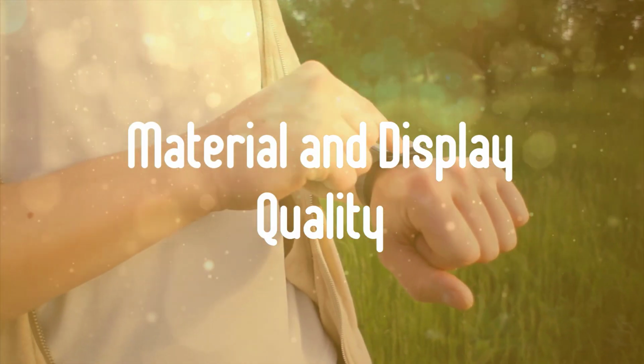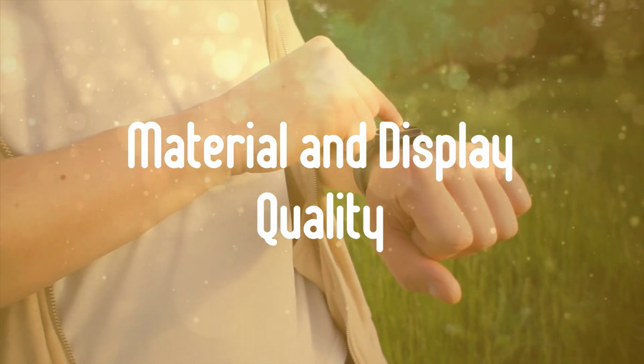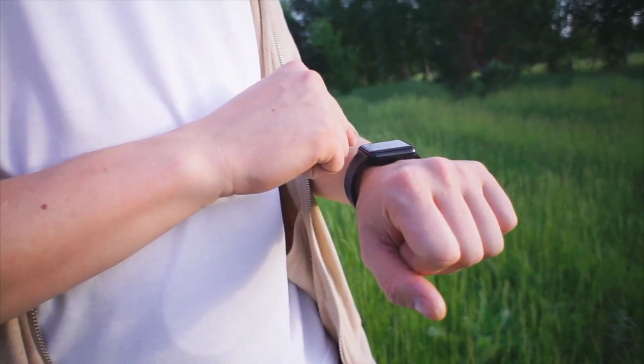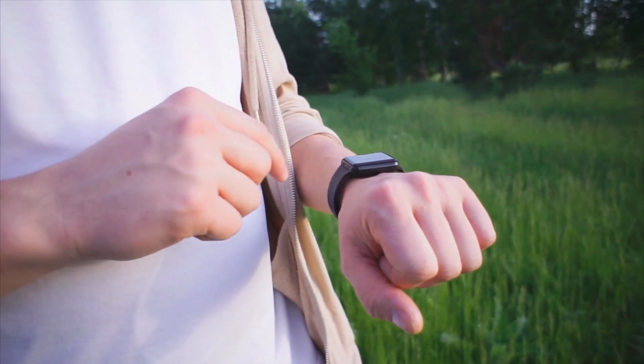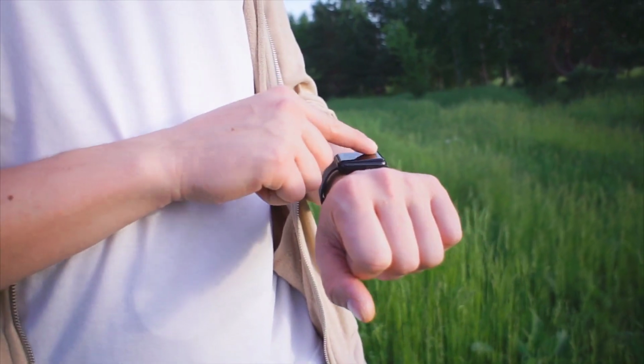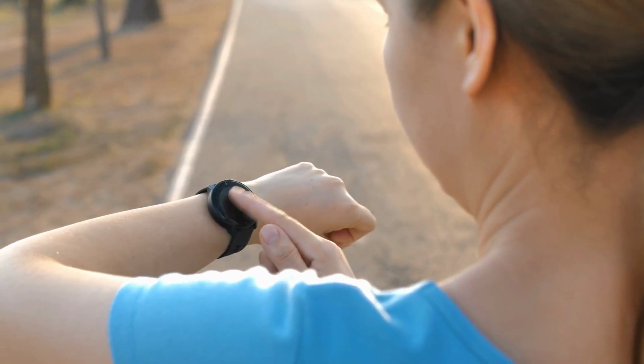And thirdly, material and display quality. Whether the bracelet is intelligent or not, the materials should be considered first. At present, the bracelet materials on the market are soft PVC, polyurethane TPU or PU, silicone and metal, no matter which material, to determine whether they're allergic and then start.